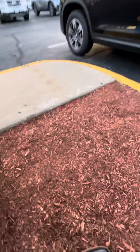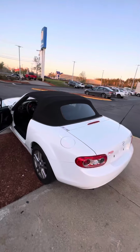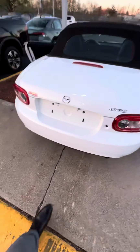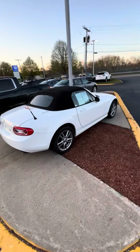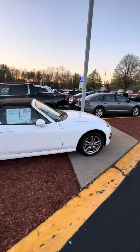Let's take a look at the exterior. Yeah, it looks like it's in great condition. Got a little scuff here and there. Not too big of an issue. You can get that buffed out. This thing is awesome. Would love to see you down here, Paul, in person.